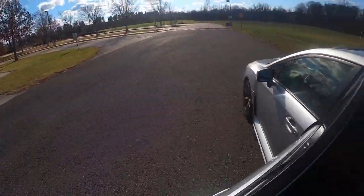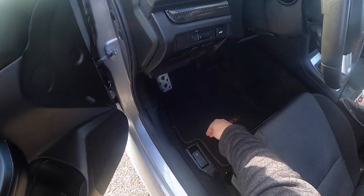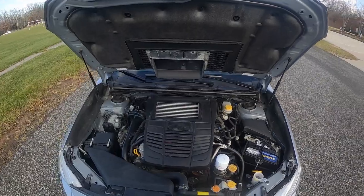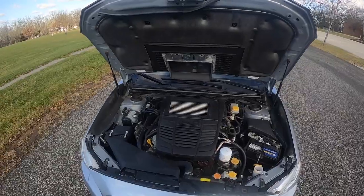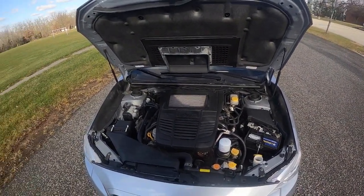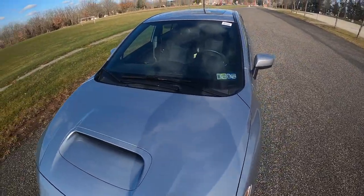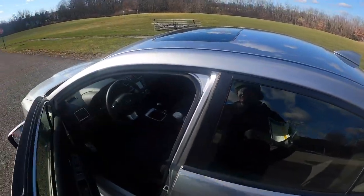We'll check under the hood and see what that looks like. Right, and this is a 2-liter turbocharged flat four. Makes 268 horsepower and 258 pound-feet of torque. Pretty good numbers. We'll close up the hood here. I like that hood scoop too, that looks really cool. But we'll hop in this thing, show you what it's made of.